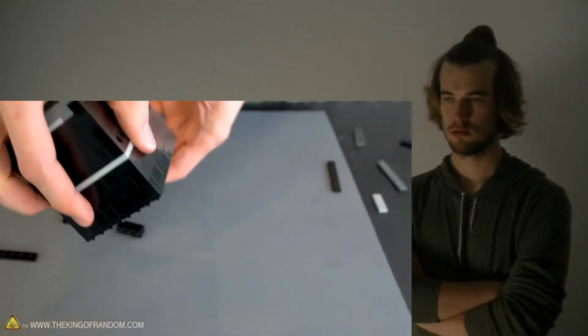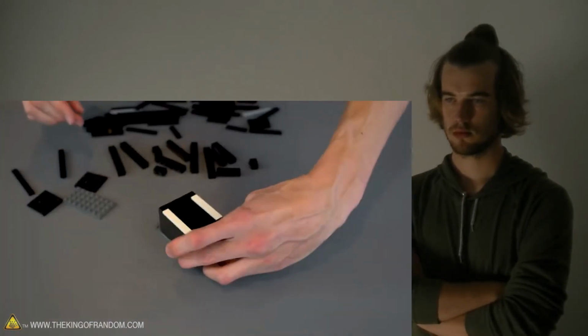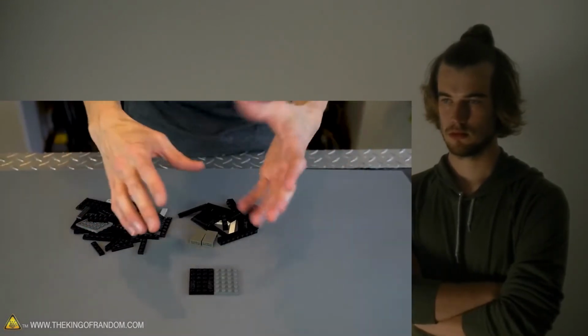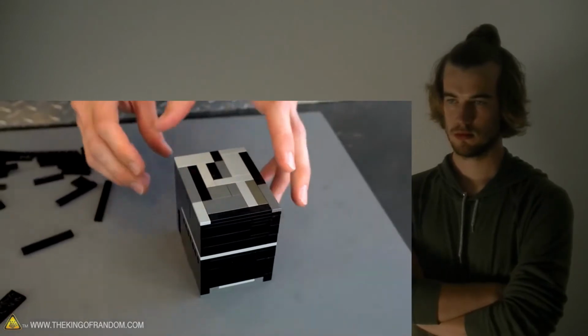Now it's sturdy, it doesn't fall off. And let's try pushing our button here. Not going to secure it much, so let's start adding a little bit onto. Most of these pieces are black, and I just don't want everything to blend together on camera. Let's try and do pretty nicely.